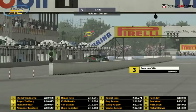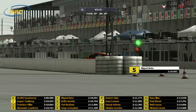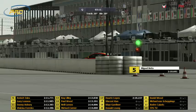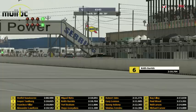It was a good final sector. He lost 5 tenths, as we were saying, half a second in the first sector, and that's what really did his lap time in. After that, it was a reasonable lap, it looked like, but there's just no one who can hold a candle to Van Dorn. He's going to take pole by over a second here, isn't he? Yeah, well, who else to challenge? There's Andre Cardo left, perhaps, and Vincent Kahn. Never know what Reece Gardner does on these longer tracks. He tends to like them.